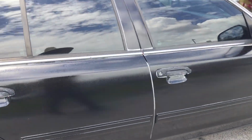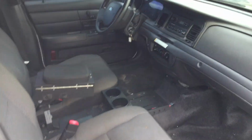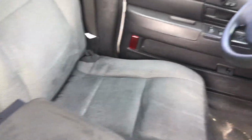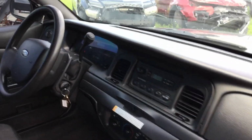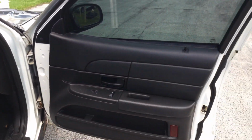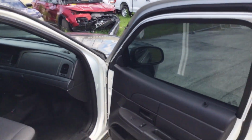The interior looks good. It shows some normal wear and tear, but no major damage. Driver's seat looks worn, and it is also torn in the back. Passenger seat looks good. The dashboard is not cracked. The AC is blowing ice cold. All the door panels are in place and appear to be in good shape. See, all the doors inside are white.